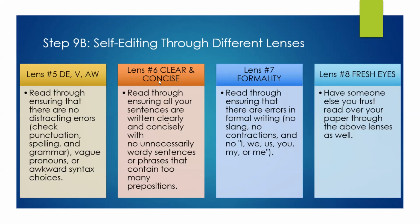Next, what I try to teach the students is called clear and concise college level writing, which means that they should say specifically what they mean in as few clear words as possible. So we're not looking to write the great American novel. We're looking to convey information as clearly and concisely as possible. So if they have a lot of wordy sentences that are full of a ton of prepositions, they should revise those sentences to make sure that they're as clear and concise as possible.